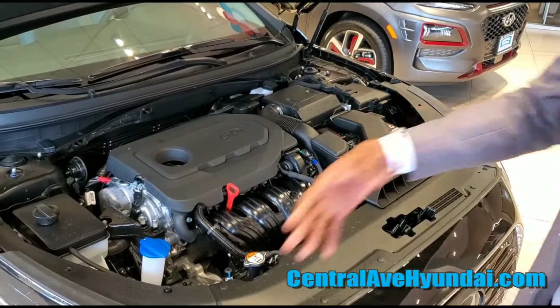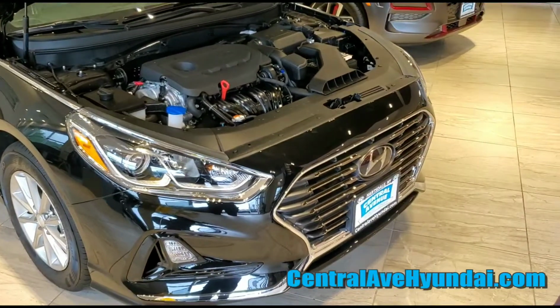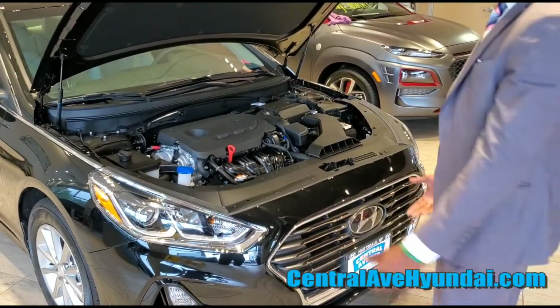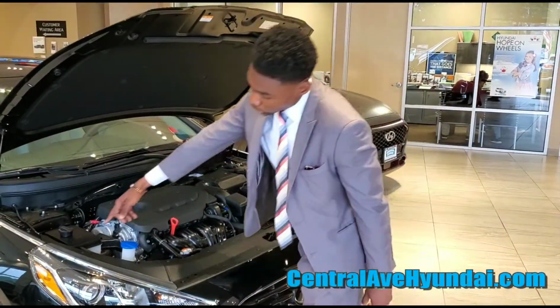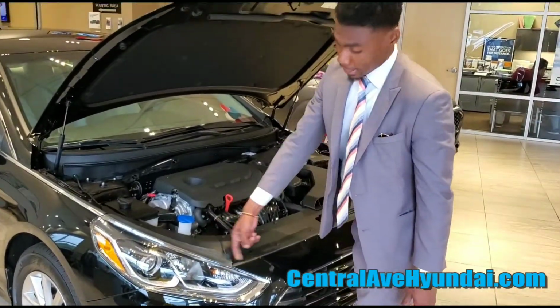Third thing, or one of my favorite features, is the polyurethane headlights, made from the same material as a football helmet, baseball helmet. You name any rough sport, that's what this is built from. So it can take a hit up to 50 miles per hour without cracking or breaking. Also has these rubber lips on top of it to prevent water from getting inside your headlights.